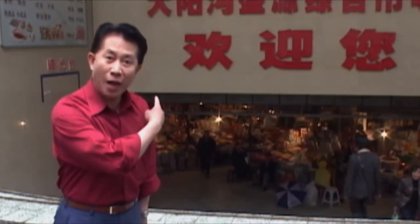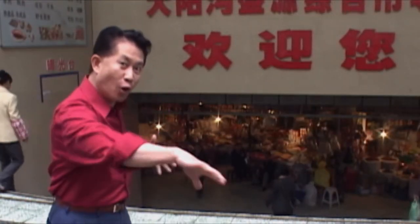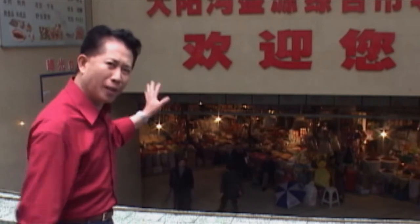This is the largest market in Chongqing, Sichuan, right along the Yangtze River. I'm gonna go down and check it out. There's a lot of wonderful things here.